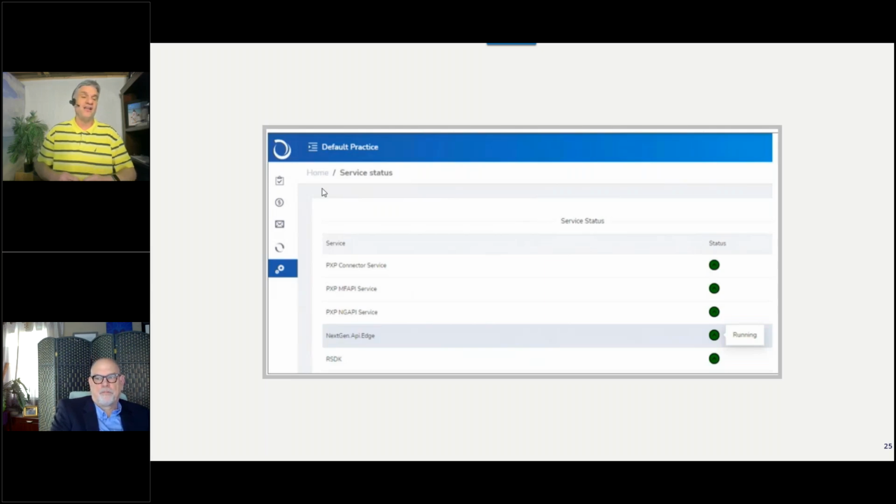If you cannot log into PPIT and you see a 500 error every time you try to get in, that is a strong indicator that your PXP connector service is down. So you won't be able to get in to see it, but your big clue is that you can't log into PPIT. As the provider, if I'm not getting messages, I would be telling my staff to do something. What I know about providers is they get so many messages from so many different ways that they probably wouldn't even notice it.